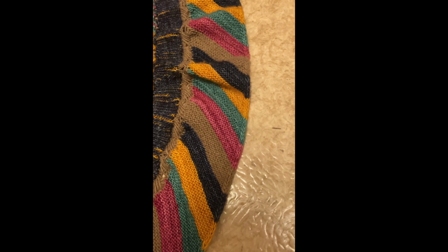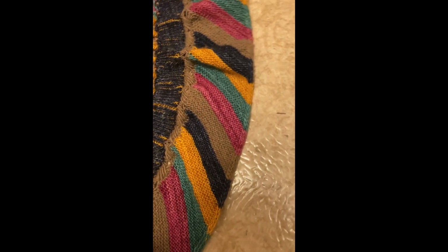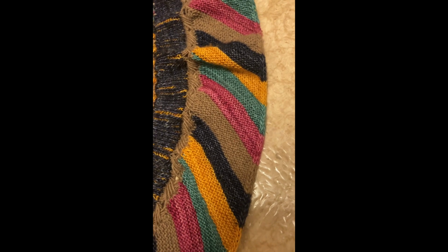Alright, so I finished weaving in my ends, and as you can see, the border is a little bit ripply and wavy. So I'm going to go block my shawl, and hopefully that will correct that, and also open up section 2 a little bit better. And then once it's finished, I will show you it in its full glory.